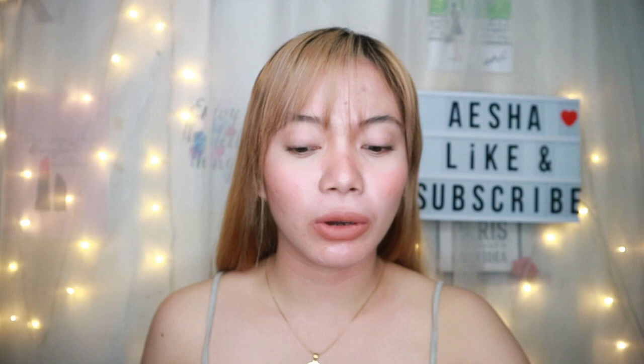This shade would look great for Pinay skin tone, medium to fair or mga Morena skin tone. So yung iba dito, matte lipstick and sheen or glossy and meron ding sheer lipstick. So hindi sila matte lahat.